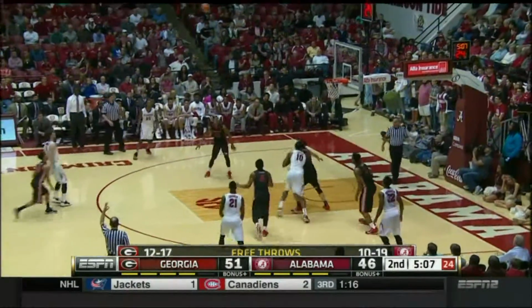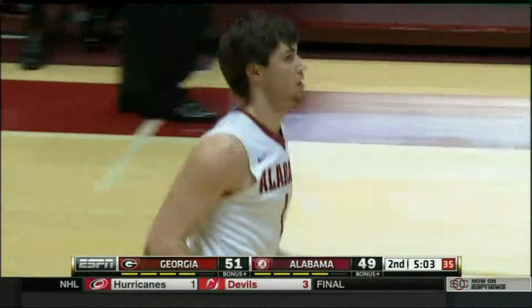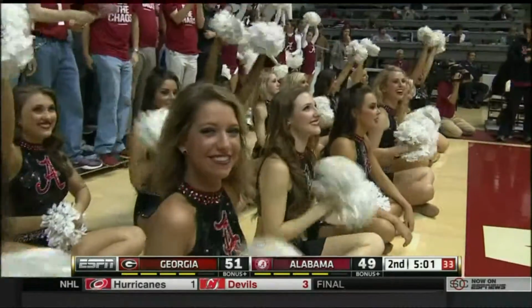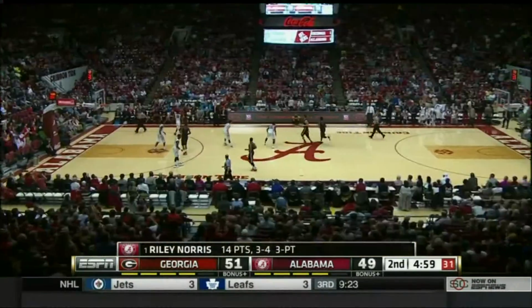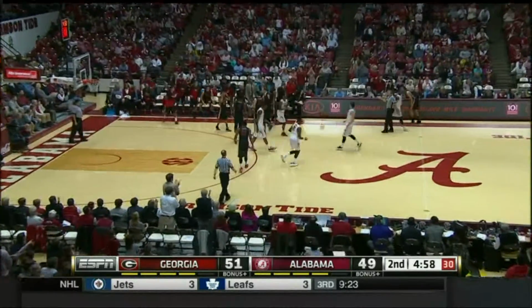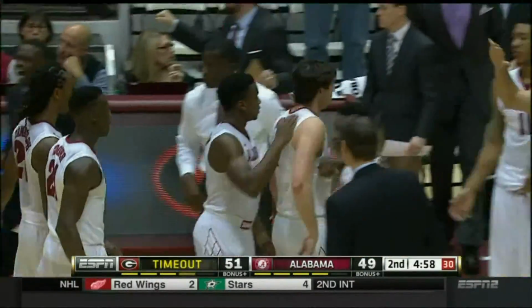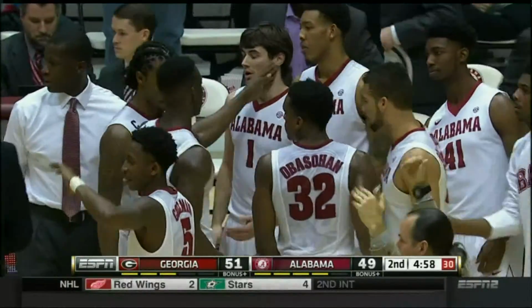Norris, a three from downtown. He drains it. Riley Norris from downtown Northport. Downtown Northport, he's feeling it. They're feeling it, the energy in this building right now. That brings the Georgia lead down to 2 points at 51-49, under 5 minutes to play.